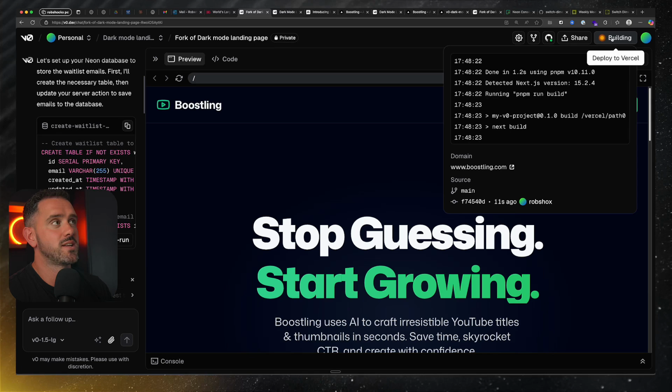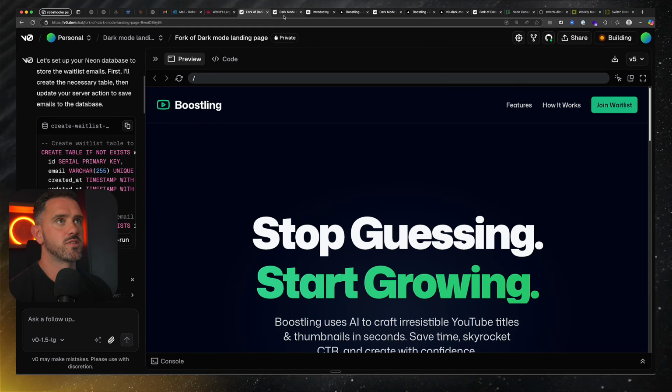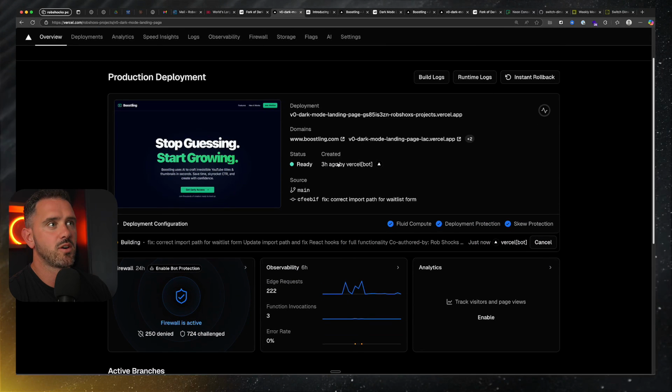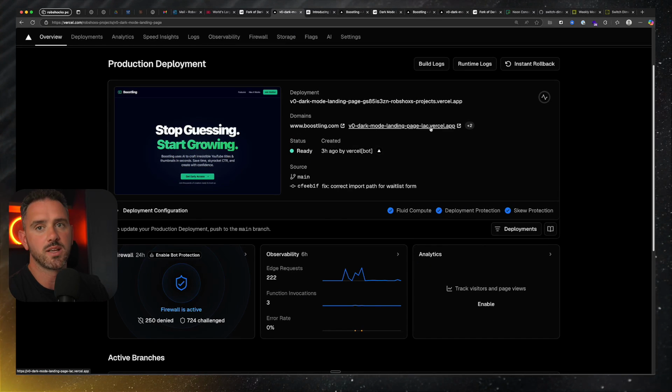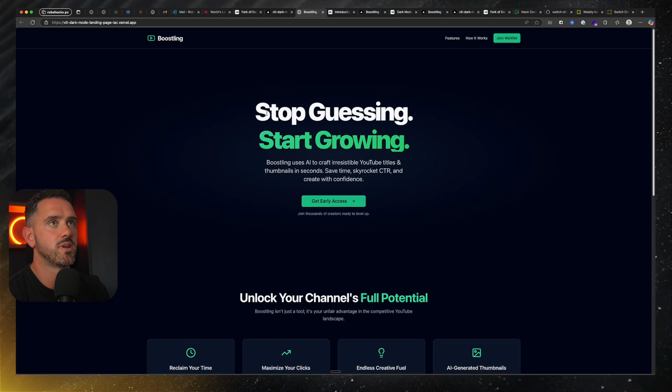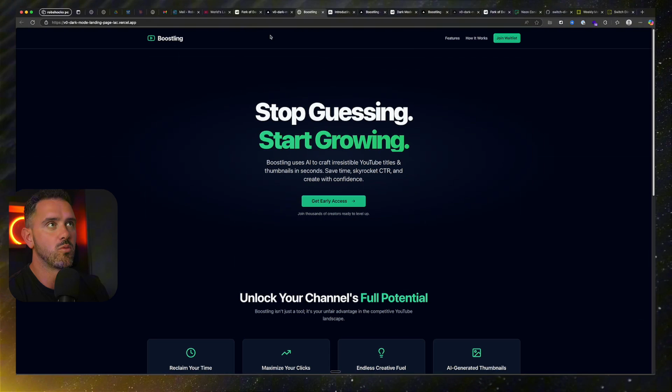So you can see that it's actually going about and building there, and it's giving you all the build steps. If I pop over to Vercel, you can see it's already been deployed, and it gives me a temporary domain where I can view my site already online. So if I just click on this one, I can send this link to anybody I want to take a look at my new website.